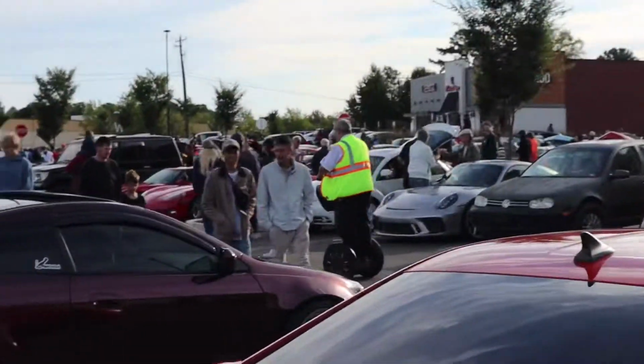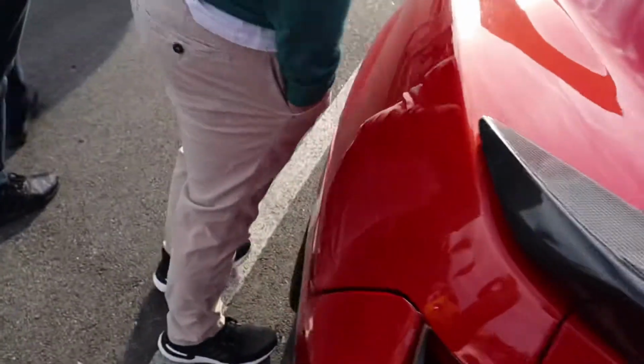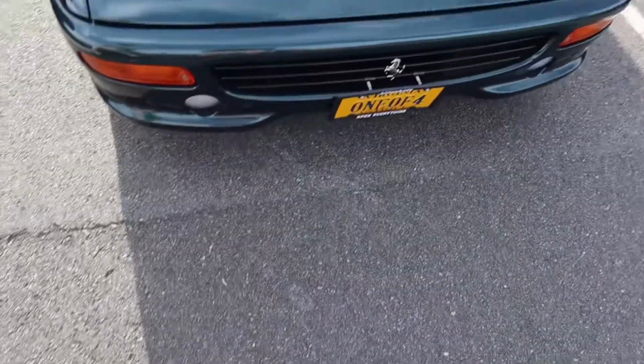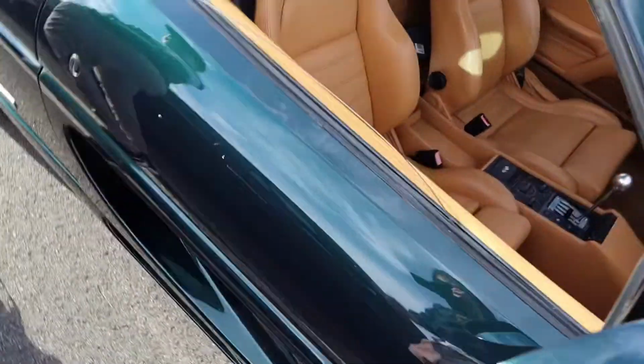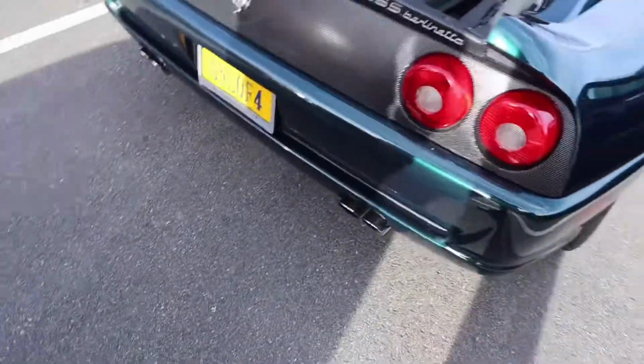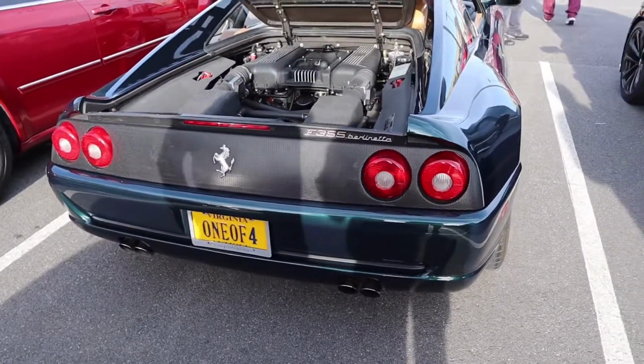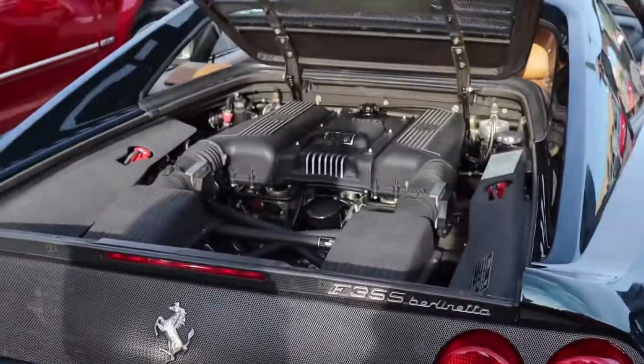The security dude brought the Segway for the meet. We got the cam only here, once again, with the carbon fiber wing. Dude, those are beautiful. I know. We got the Ferrari, I don't even know. It's clean. Shoot, we got the gated manual with the tan interior. Dude, that's a 355 Berlinetta. I know Berlinettas are hype. Come on, that's kind of clean.